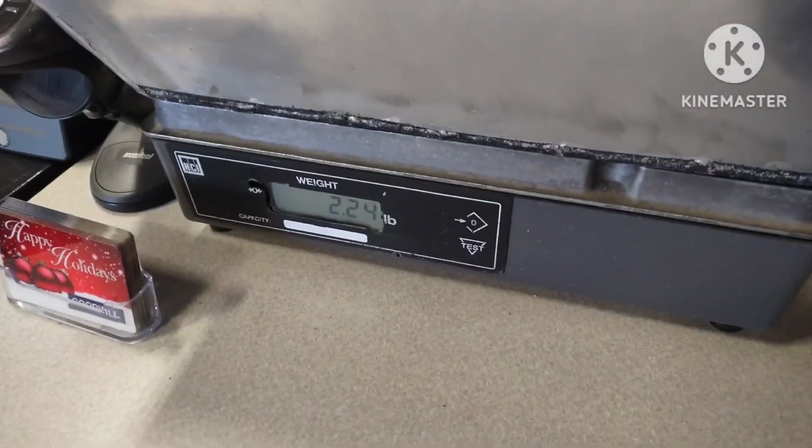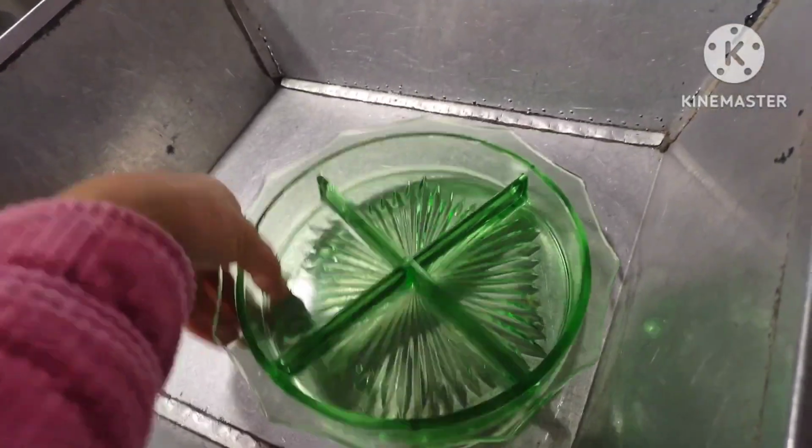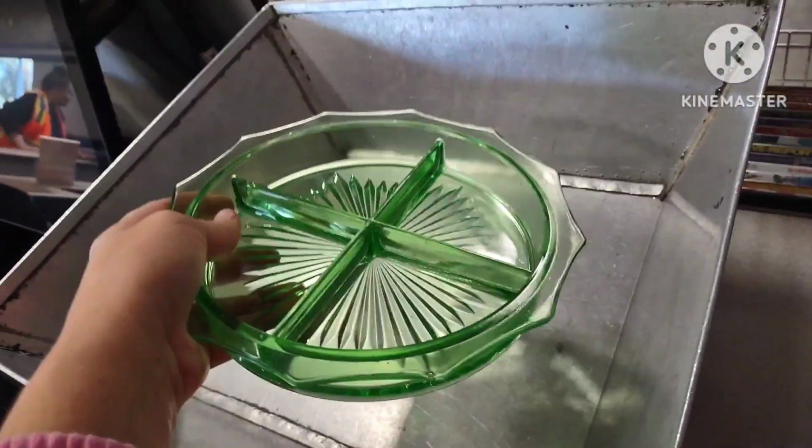So glassware is, I think, around 70-something cents a pound. So you can see it weighed 2.24 pounds. So it cost me around a couple dollars, and I will be reselling that. I was pretty proud that I found that.